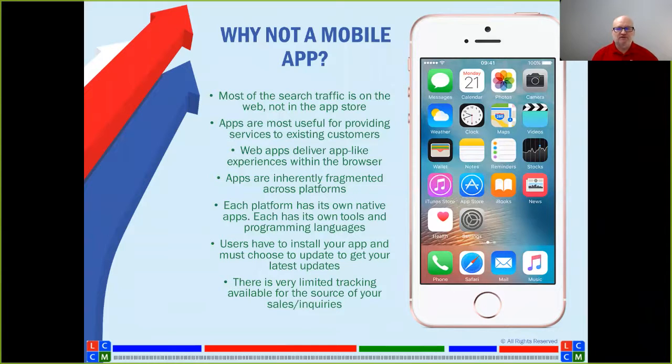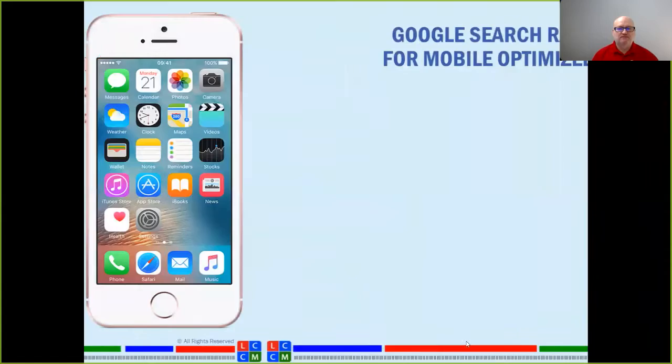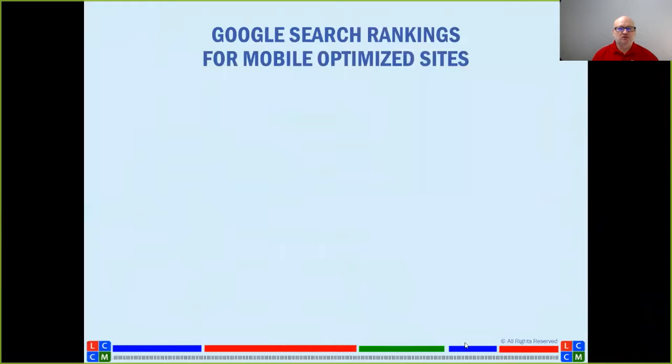And then there's limited tracking because, again, the whole app is really designed more to talk to your existing customer. So that's why we don't recommend a mobile app as a substitute for a mobile optimized website. If you have the need for an app, talk to an app developer. They'll tell you what the benefits are and the reasons that you should have it.